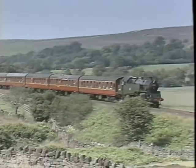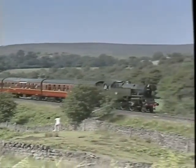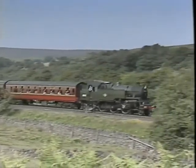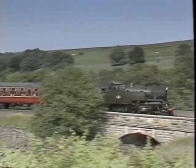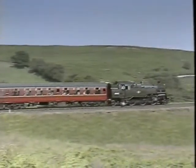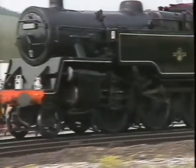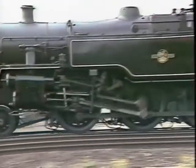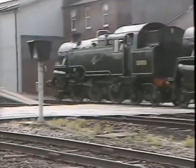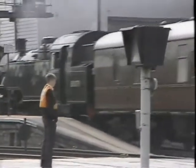These engines were used almost exclusively for suburban passenger trains on the southern region. In 1994, Exeter Rail Fair saw a pair of preserved 4MT tanks working a special excursion along the Tarka line to Barnstaple.